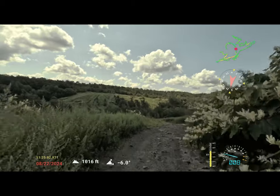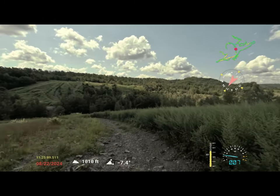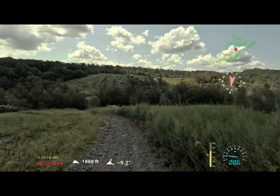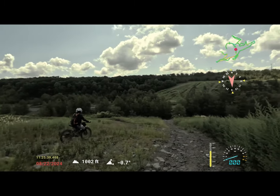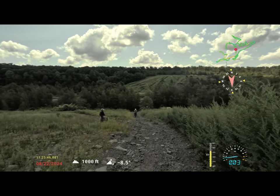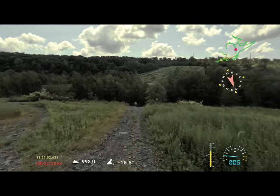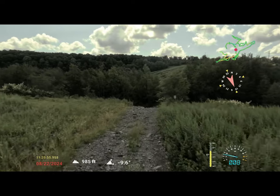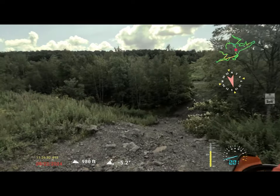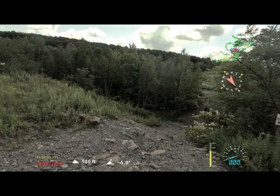This trail's getting kind of overgrown too. It's also pretty steep and rocky, or rocky mostly and kind of steep. It gets a little steeper in a couple hundred yards. This is a little more rutted out than I remember. Looks like Steve's having some trouble getting up on the other side. I'll wait till he clears it.